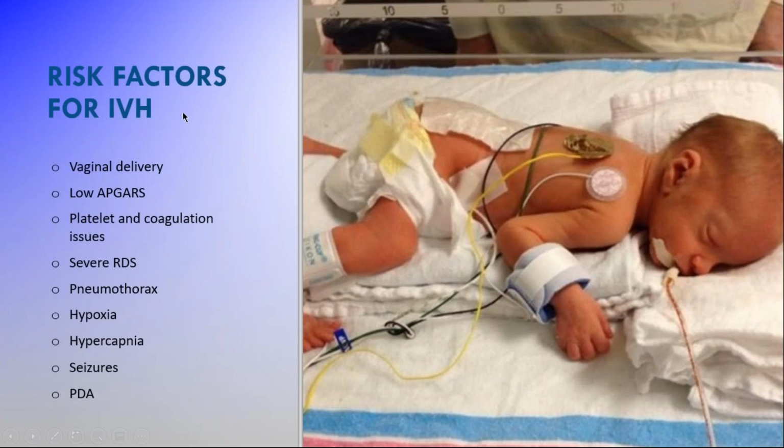So what are the risk factors for an IVH? A vaginal delivery, low APGARs, platelet or coagulation issues, severe RDS, pneumothorax, hypoxia, hypercapnia, seizures, and a PDA. These are all risk factors for an intraventricular hemorrhage.